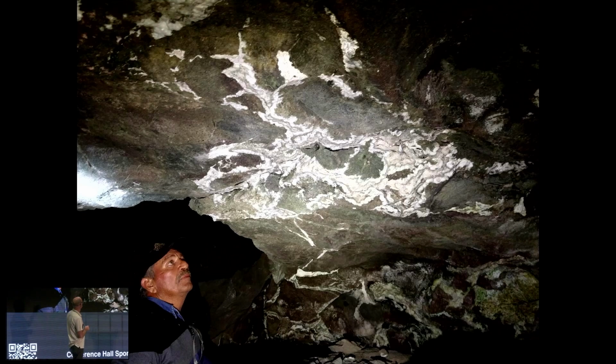So at first we didn't understand it. I've got a better idea now of how the mineralization that we see developed, but what I don't know is where the fluids came from. But this is just fracturing within the basalt. There is no structural control anywhere. There are no faults. There are no breccias. It's just cooling fractures within the basalt that is filled.